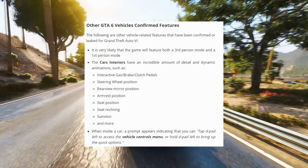That list that we have there is just compiled of land vehicles at the moment, so we still don't know anything about sea vehicles, we still don't know anything about planes or helicopters or airborne vehicles. So I would imagine the list is going to get much longer, and I'm sure there are a lot of other cars that haven't been seen within the GTA 6 leaks quite yet.